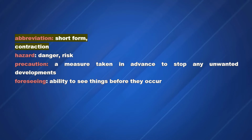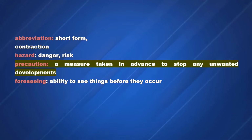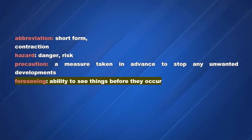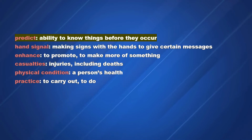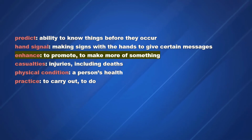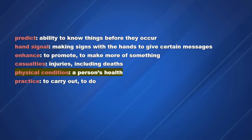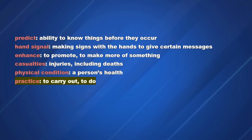Abbreviation: short form, contraction. Hazard: danger, risk. Precaution: a measure taken in advance to stop any unwanted developments. Foreseeing: ability to see things before they occur. Predict: ability to know things before they occur. Hand signal: making signs with the hands to give certain messages. Enhance: to promote, to make more of something. Casualties: injuries, including deaths. Physical condition: a person's health. Practice: to carry out, to do.